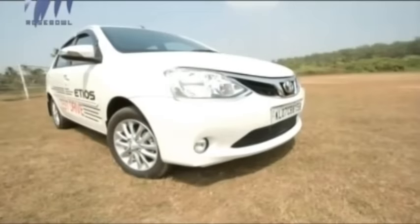In today's episode of Green Signal, what we have is something from the Toyota stable. It's the Toyota Etios. Toyota has recently facelifted the entire Etios range, the Etios and the Etios Liva, and the most important part is the standardization of airbags across all its trims.